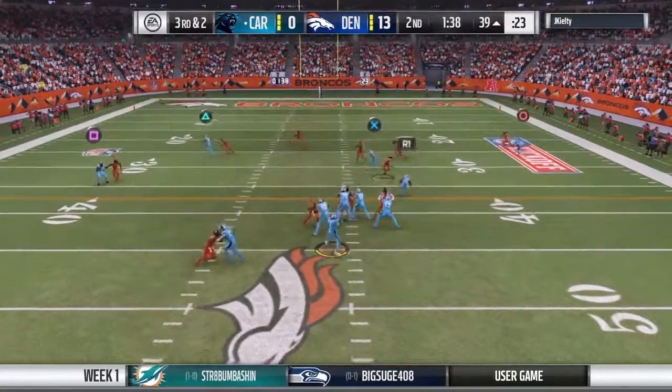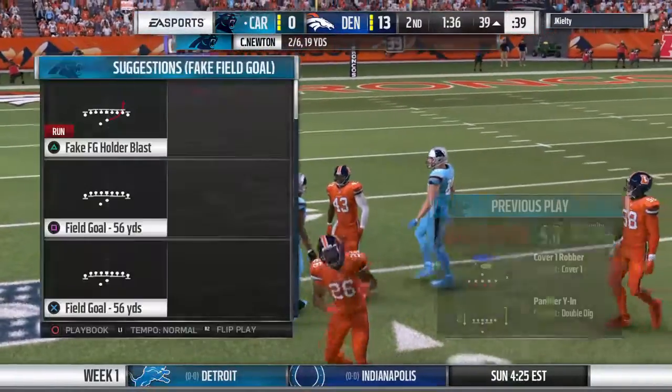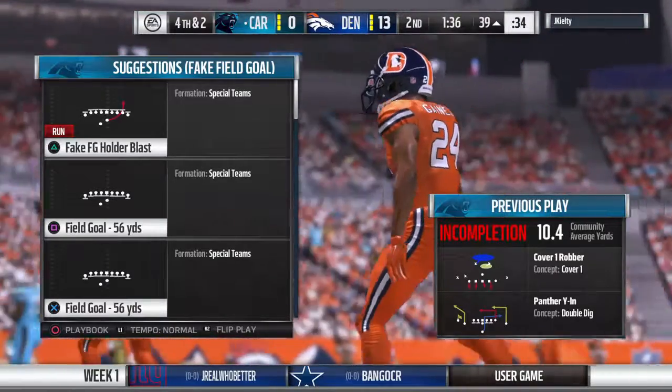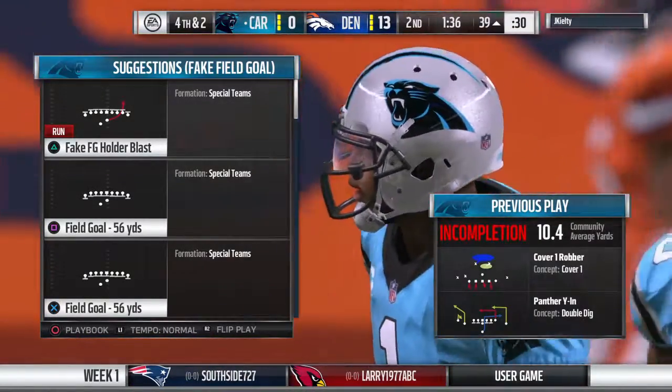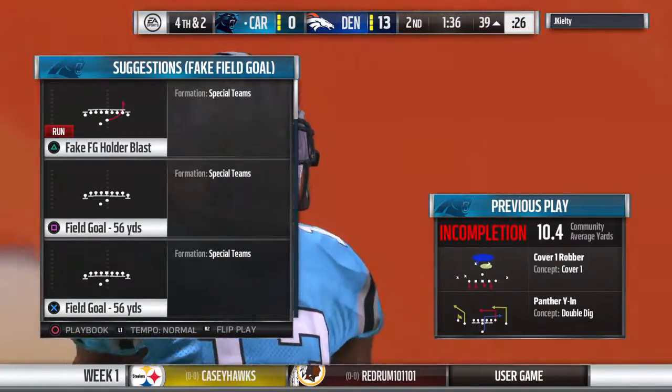Third and 2, Newton. And this is going to be incomplete. They were looking to get it to Kelvin Benjamin there. And that's going to bring up a 4th down. Really good, smart play by the defense, understanding 3rd and short, guarding the first down sticks, and being able to make a play on the football and bat it down.